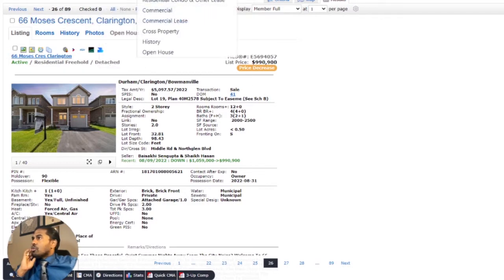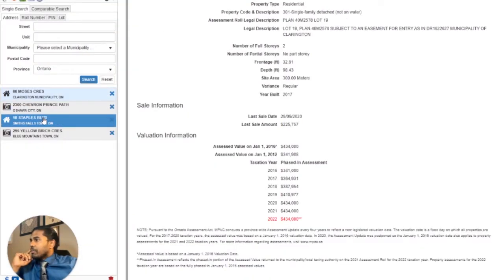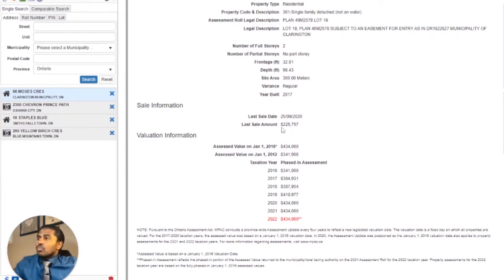Now, let's do one more. Let's go back to the property line. This is a municipality website, by the way. Only realtors have access to it. So here, this address is weird.